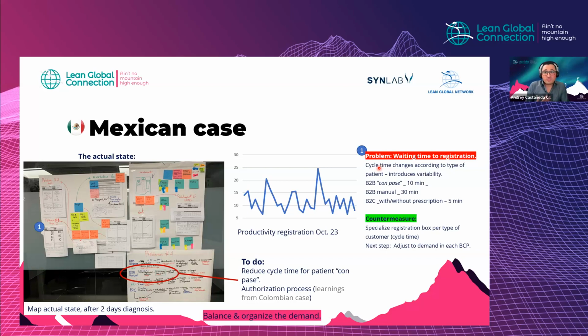So a customer B2C could spend 5 minutes. I just come, I want a blood test, a hemogram, I just pay you, 5 minutes, I'm done. But a B2B could spend at least 25 to 30 minutes, depending also on the complexity. They call it compasse. Actually, it means have the pre-order or not. So depending on that, a customer from B2B could spend from 20 minutes to 30 minutes. So there was a lot of variability in the cycle time.